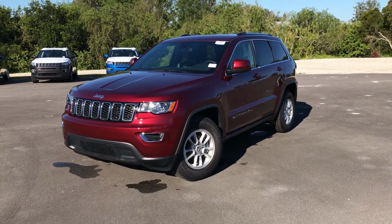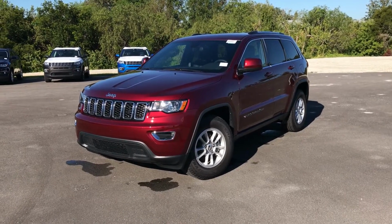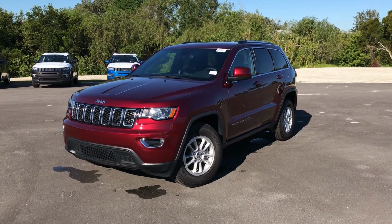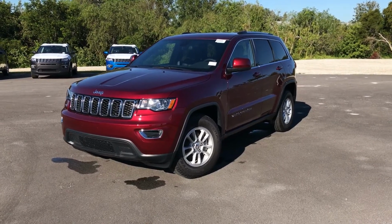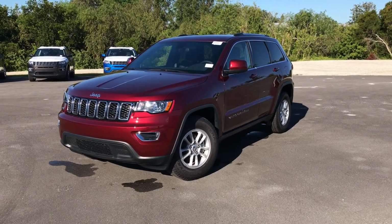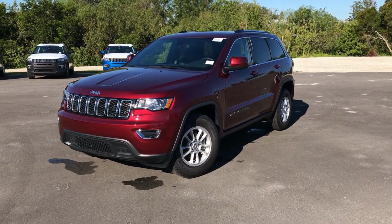This does have the 2BE package in it, which gives you heated front seats, heated steering wheel, the roof rails, remote start, power lift tailgate. Along with this is a rear-wheel drive, two-wheel drive vehicle. It has a 3.6 liter award-winning Pentastar V6 engine in it. It dishes out 295 horsepower, 260 foot-pounds of torque, and is mated to an 8-speed automatic transmission.